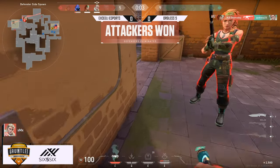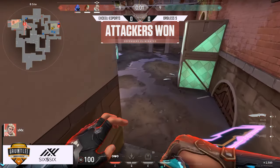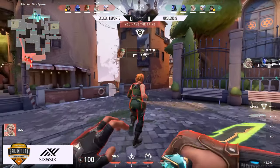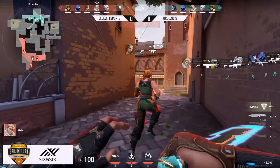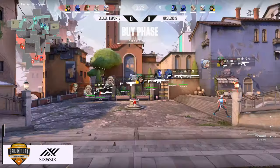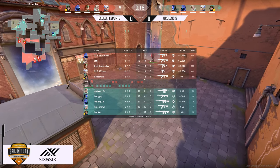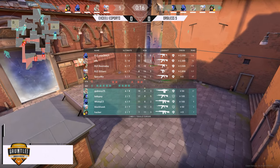Levin makes that. And that recon is going to be the death of him as... okay, SMX goes in for the knife. But Doomsday says, no, that's mine. How much can you do here? Just take the L on that one. Maybe try and go in for a knife, but you gotta remember, that last round was an eco round. So no harm, no foul.